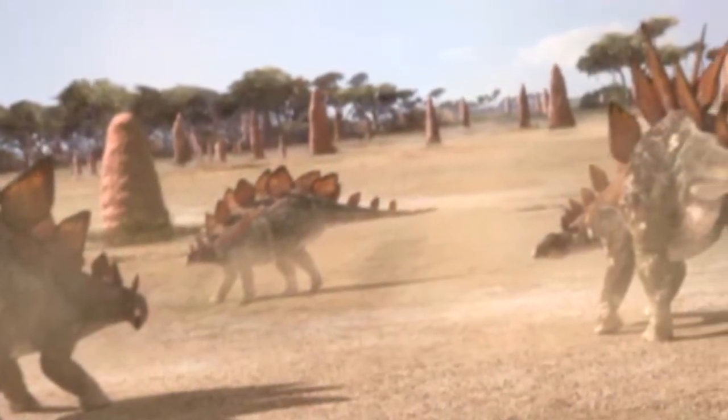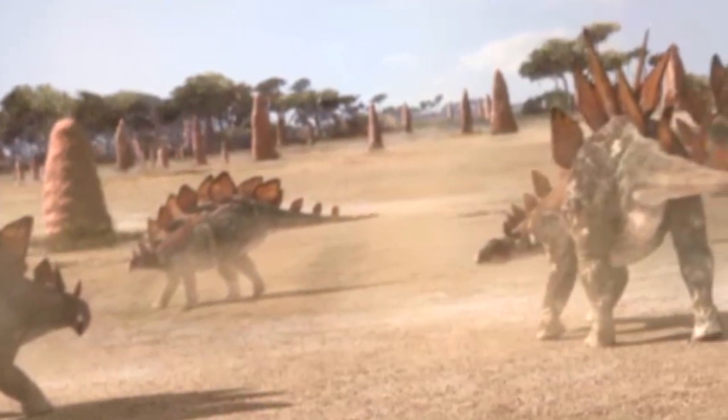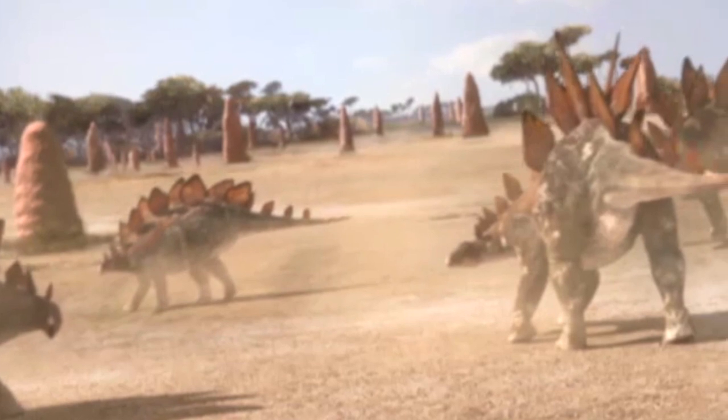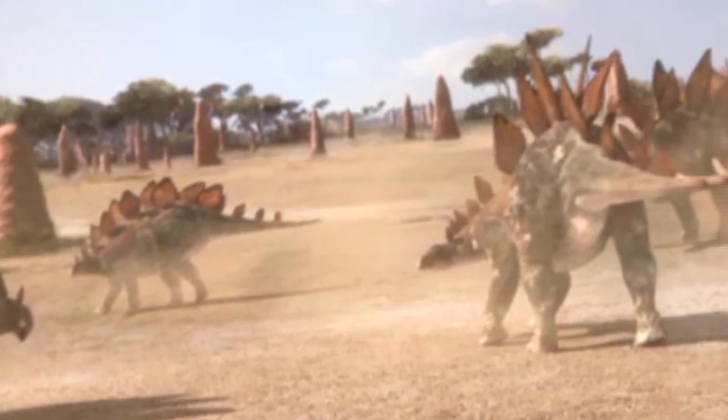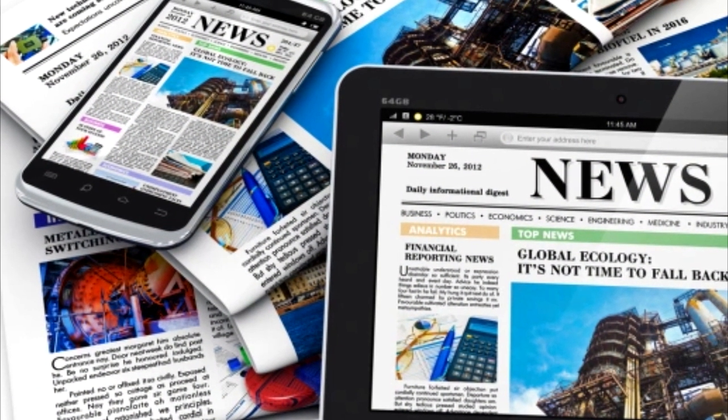But there was one man who had the most interesting interpretation of the stegosaurus plates. At no point was this ever taken seriously, and I want to stress that right now. As I've read many an article believing that, scientists used to think this.